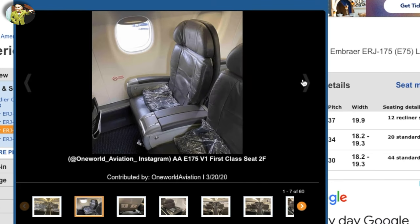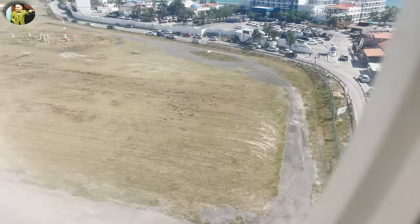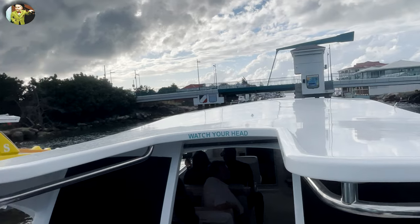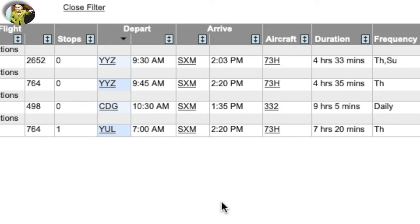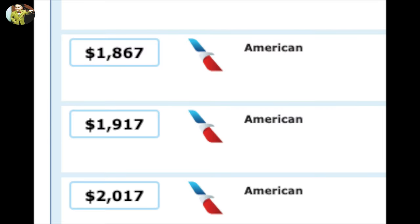The cheaper option is to fly first to St. Martin and then take a water taxi or a small aircraft to Anguilla. To St. Martin, there are as many as 9 daily nonstops from the US mainland. And because St. Martin is half French and half Dutch, there are even direct flights from Paris, Amsterdam, Toronto, and Montreal.